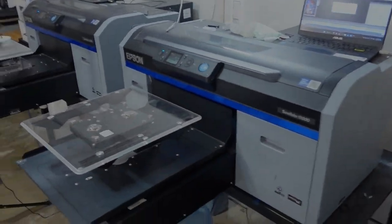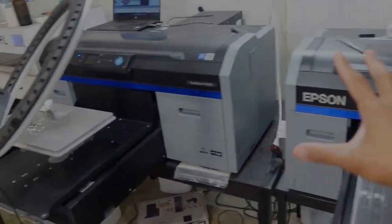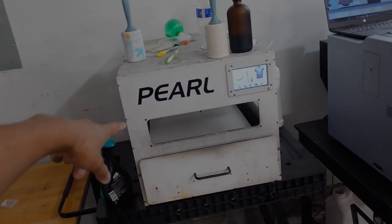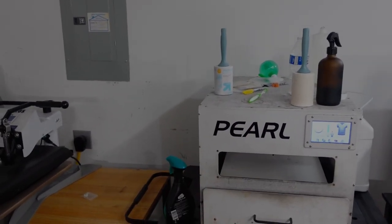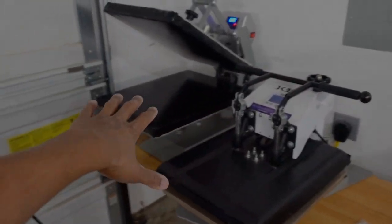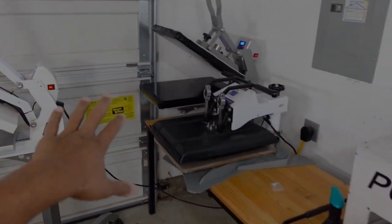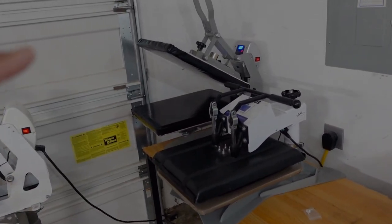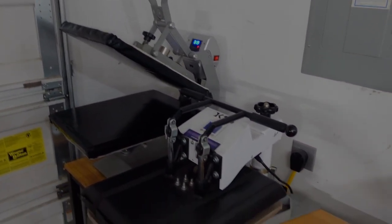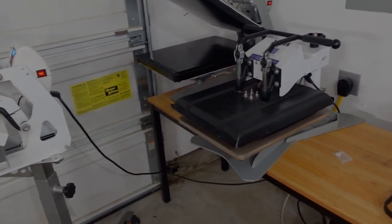Okay, so we are currently in my garage that I converted into my business. We got the Epsons here, you guys have seen this before. I got two Epsons right now, I sold my third one. Right here, I have the Pearl Elite. Tyler is awesome. His company, Pearl, is awesome. If you want one of these, I can get you 20% off. And then I got my three heat presses right here. Eventually, I want to upgrade it into a much more ergonomically friendly setup. Like, I want to get a conveyor belt, but that's to come.